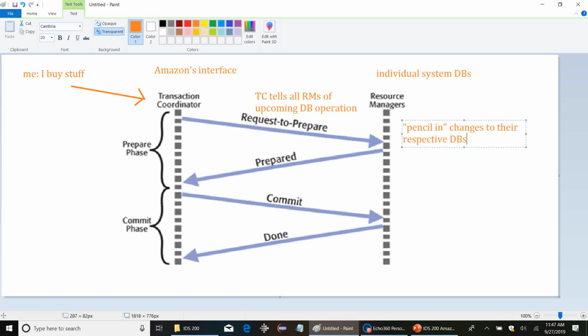So they pencil in changes to their respective databases. Okay, so all the resource managers say, oh, this is what we need to do, right? So if it's inventory management, they're going to pencil in that one thing is deducted. If it's a credit card, the credit card system is going to pencil in that the money's been deducted. If it's FedEx, they're going to say, okay, we're going to pencil in that we need to have space for this new item on a truck. All those sort of things happen, okay? When done, resource managers tell TC they are ready. Okay? They say, okay, we've penciled in the changes.